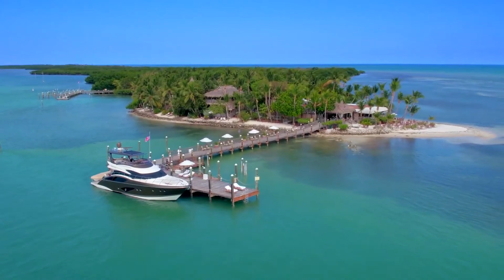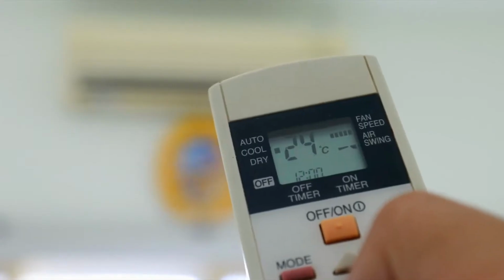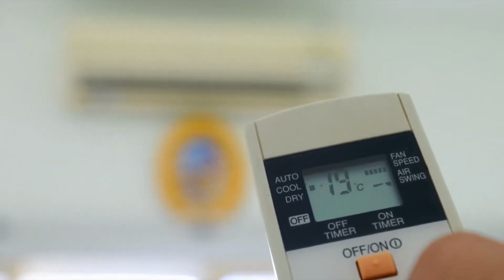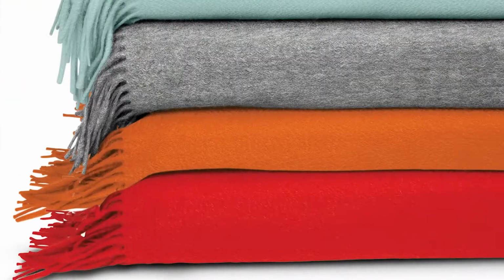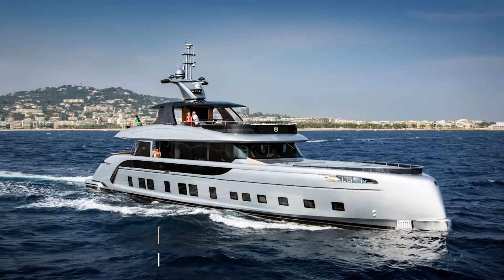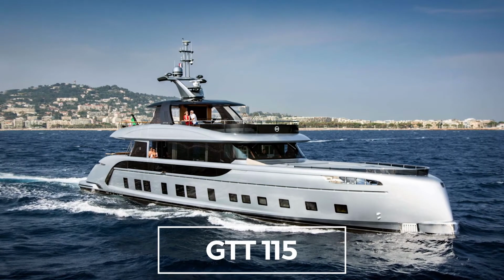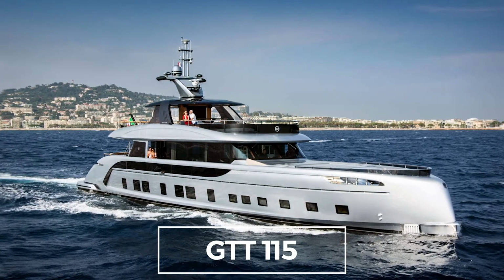Imagine setting sail on tropical seas in a yacht that is completely customizable, giving you the ability to choose everything from the scents pumped through the air conditioning to the number of cashmere blankets on board. That dream can be your reality, because a yacht with all that and more has been brought to fruition by none other than Porsche. Meet the GTT 115, a rare, customizable yacht built in collaboration between Porsche and Dynamic, which is, in my opinion, one of the most remarkable yachts I've ever laid eyes on.